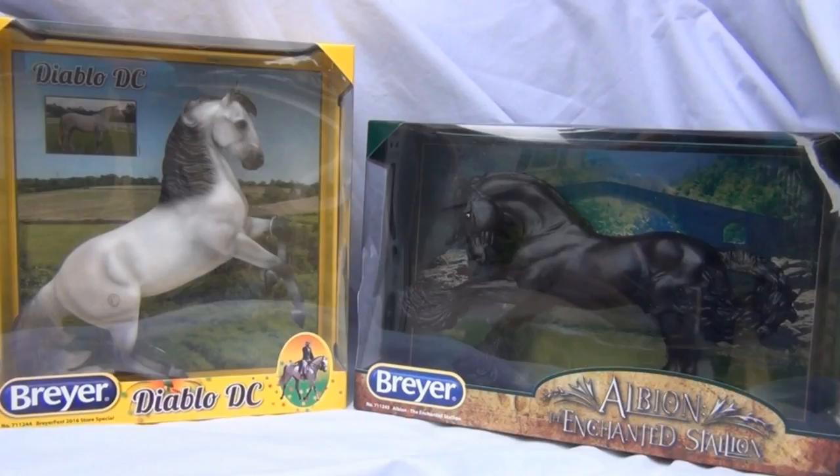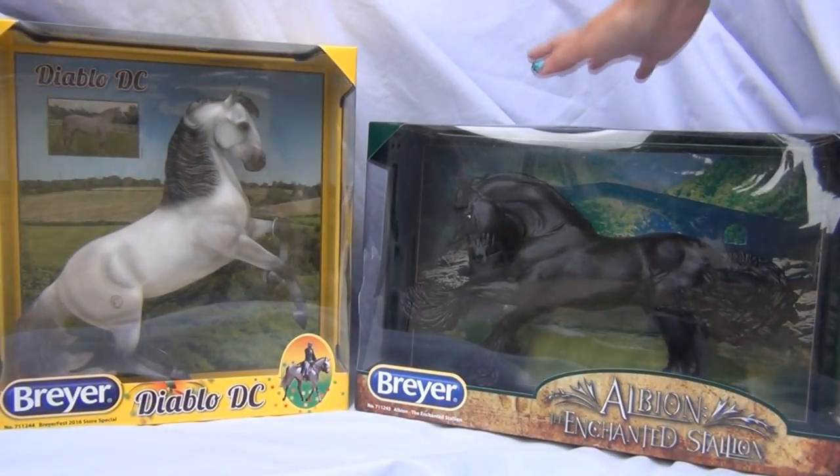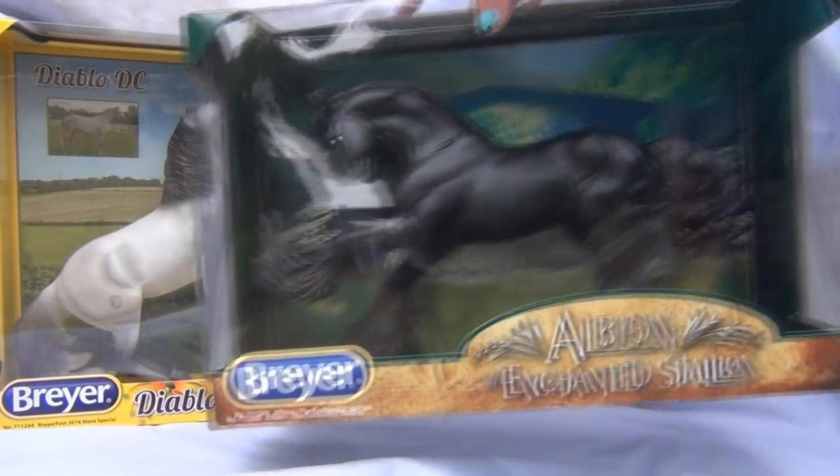DC and Dagdia. I am very excited about both these models. I'm so happy to have them. I already really like both of them, and I can't wait to take them out of the box. We'll go ahead and first start with Dagdia.